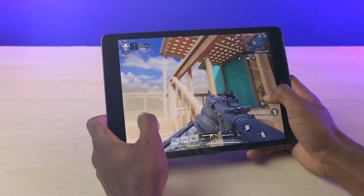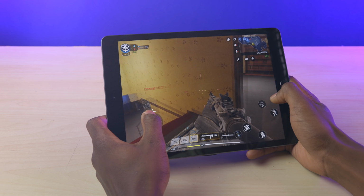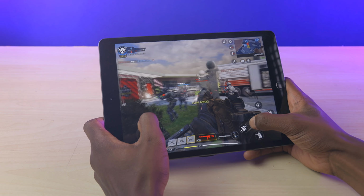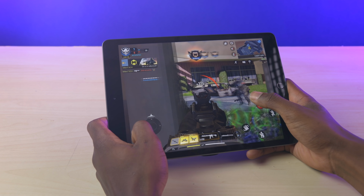I'd say the biggest downside is not having ProMotion, but when you really think about it, not all games support the full 120 Hz that you get on the iPad Pro. So you're not going to have that much of a different experience when gaming compared to an iPad Pro, depending on the game you're playing.